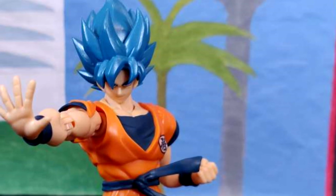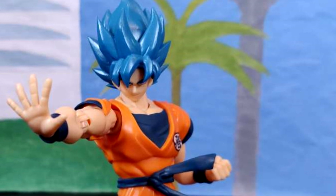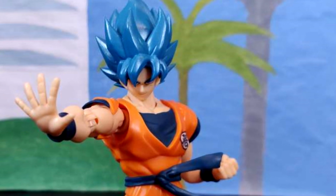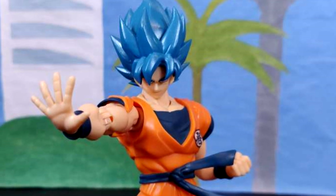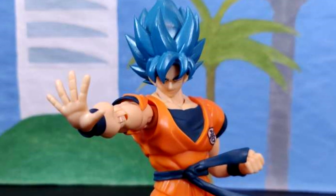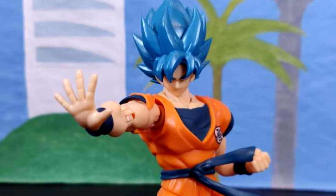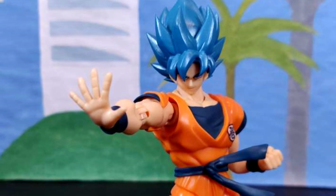And also, he comes with some really nice Super Saiyan Blue faces, and really nice hair, though I do feel like they could have retooled the hair a little bit, because it's not as accurate to the show as it could be. But because of the price point and what this figure does for the line, I feel like this is the placement that he deserves.